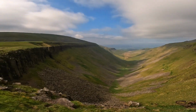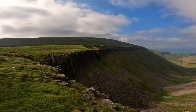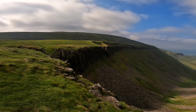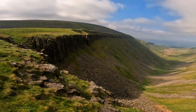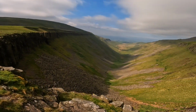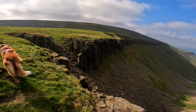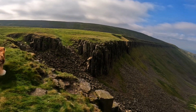Look at this rock wall on the other side of the valley, this hanging rock wall. Absolutely beautiful. Just by the side of the rock wall there's a river that runs in, just a little stream. You can actually clamber down these boulders. I'll show you. Not down there, you wouldn't want to go down there. You can actually clamber down these boulders just here and drop into the bottom of the valley.